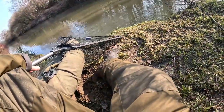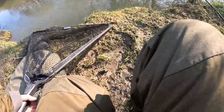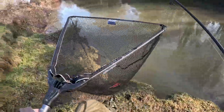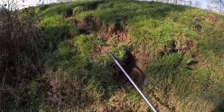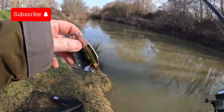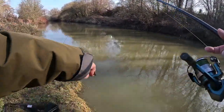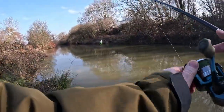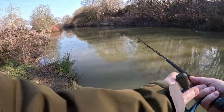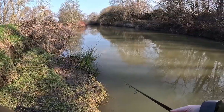Well, from the angle, you might be able to guess that I've just fallen on my arse. Up you get, Simon. Wasn't much of a fall, just a bit of a slide down the bank. Come on, I deserve a pike for that. Oh, I'm stuck in the mud. Come on, here we go. This is a really good swim. Look, the first swim I can be right down close to the water.